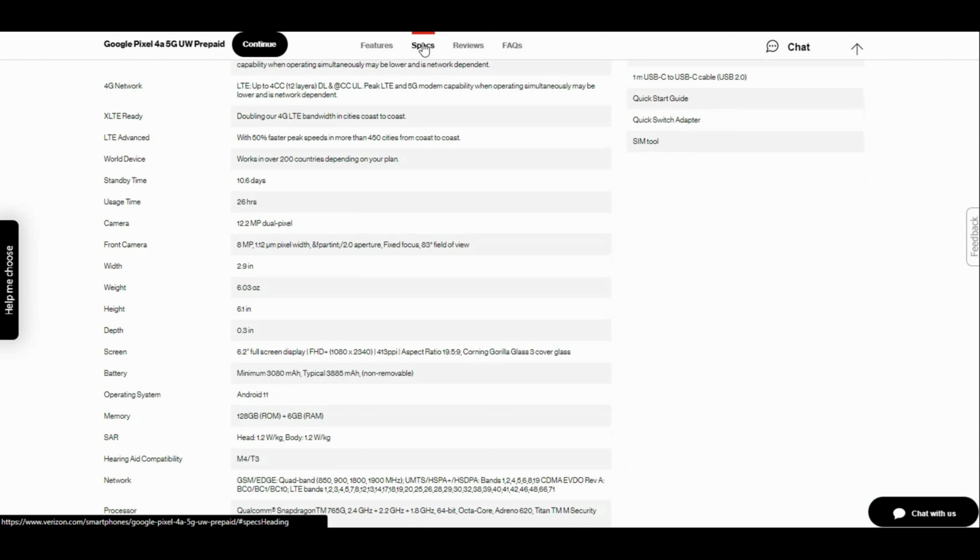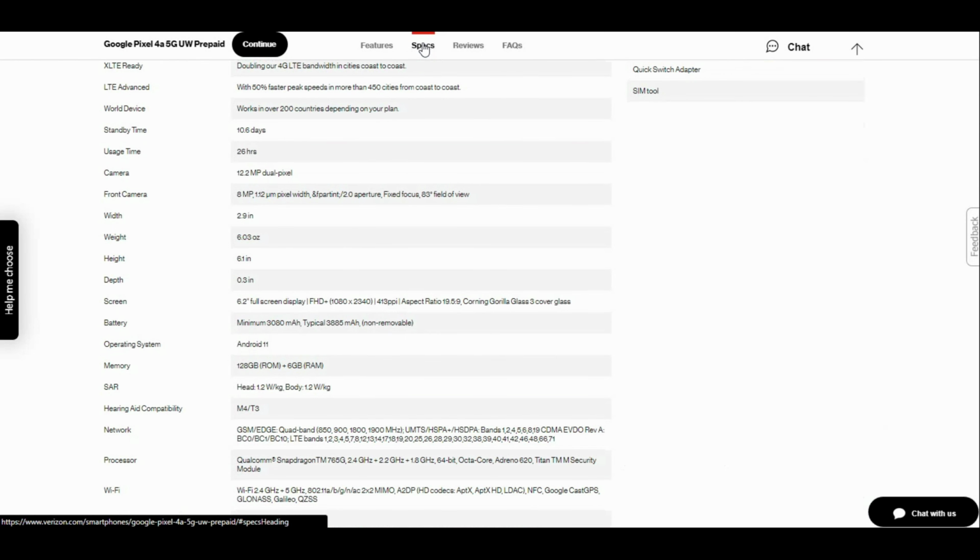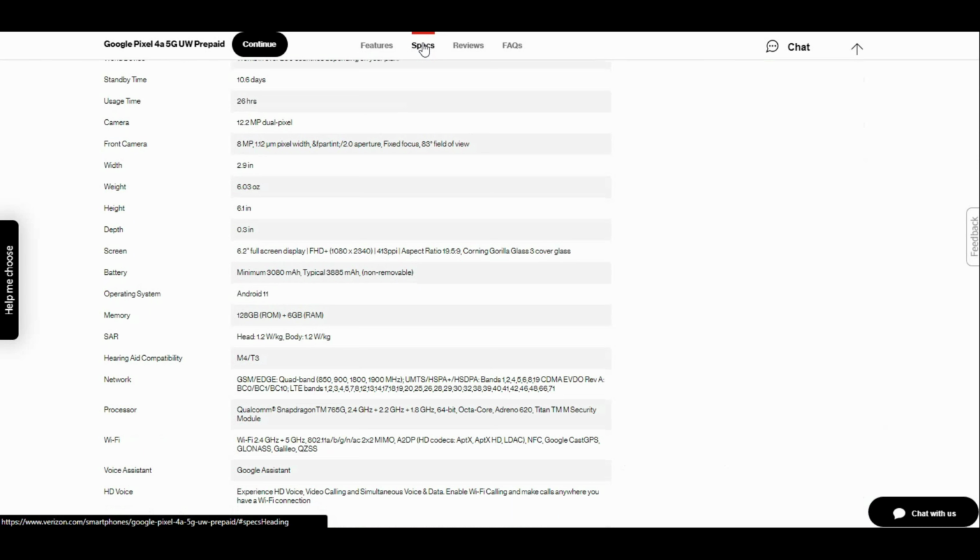For battery, 10.6 days of standby time and 26 hours of usage time. The rear has a 12.2 megapixel dual pixel camera, and there's an 8 megapixel front facing camera with an f/2.0 aperture lens, fixed focus and 83-degree field of view. The width is 2.9 inches, and the weight of the phone is 6.2 ounces, so a bit hefty, but not too bad. The height is 6.1 inches and the depth is 0.3 inches, so not too bad. Screen size is 6.2 inches, a Full HD+ 1080 by 2340 display at 413 ppi, with an aspect ratio of 19.5 by 9. Corning Gorilla Glass 3 in the front. That's an older technology now, but it should still be pretty good.